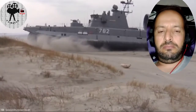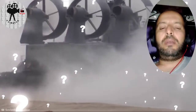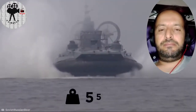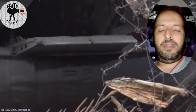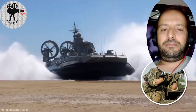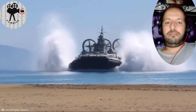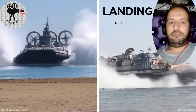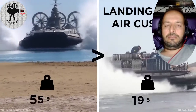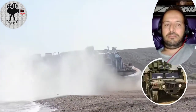While this makes them huge and deadly amphibious assault vehicles, just how much can these inflatable leviathans carry without sinking? When put to the test, their maximum displacement weight of 555 tons can transport up to 3 main battle tanks, 10 armored vehicles, or 140 fully equipped Army personnel each. That may not seem like much, but by way of comparison, the US equivalent landing craft air cushion has less than half that maximum displacement weight at just 195 tons. That means it can only support 1 main battle tank or 4 light armored vehicles.